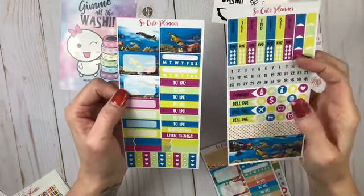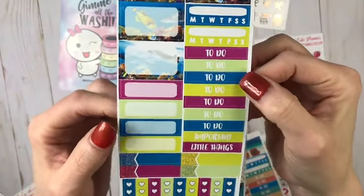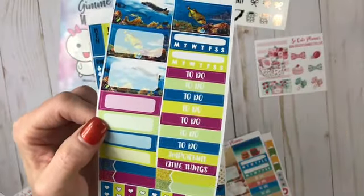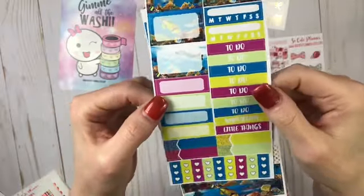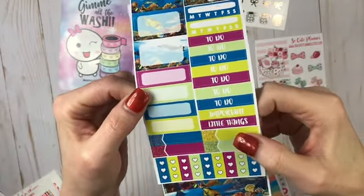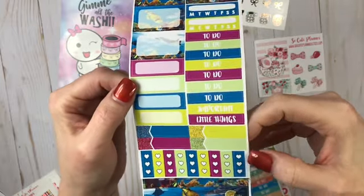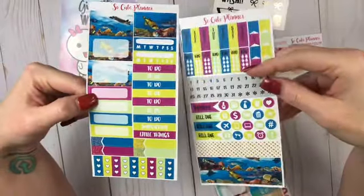Look at those. Are those not beautiful? I'm going to put it up real close so you can see everything. And then here are your full boxes, your habit trackers, your quarter boxes, your to-dos. I'm saying full boxes and quarter boxes and half boxes just because that would be the size in your regular planner. So your to-dos, important littles, your appointment boxes, and then your 3 heart check boxes. And that is a full Hobonichi kit.